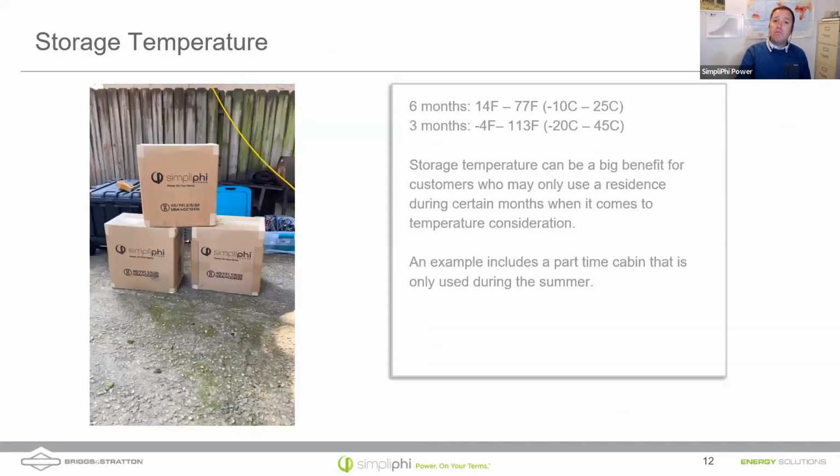It's also notable that you can store these batteries at low temperatures. I'm thinking of the winter cabins that we see a lot, where people leave the cabin unattended for months at a time, and you can keep these batteries there. Ideally, you would want to disable the charge cycle. And then I always get the question, if we're not charging the batteries over winter, are they going to self-discharge? The answer is yes, they will, but at a very slow rate, about 1% per year.